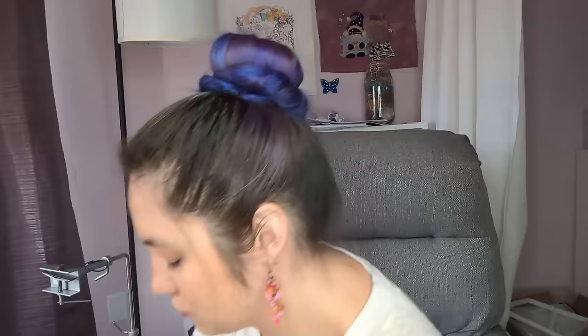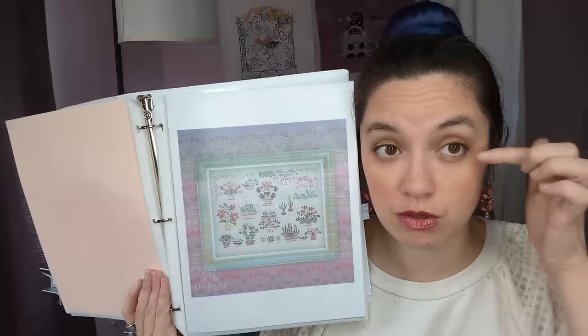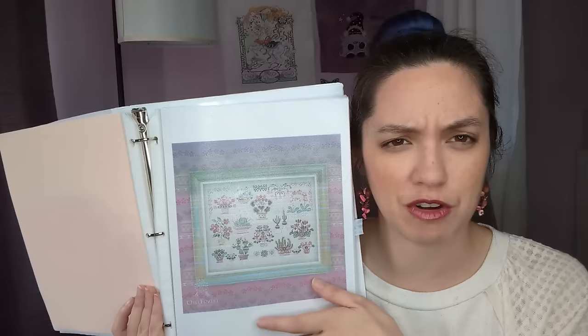Next up, this is Owl Forest Embroideries 2022 Stitch Along. So it is free on their website. I started this May 27th, 2022, and there's now something bothering me in my eye. Good job. Great. Anyway, each plant was one part. It came out in 12 parts.